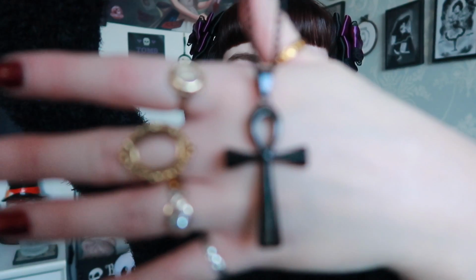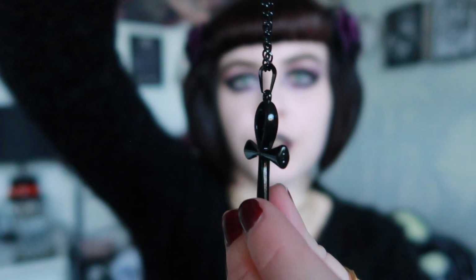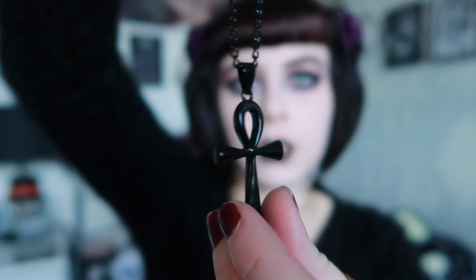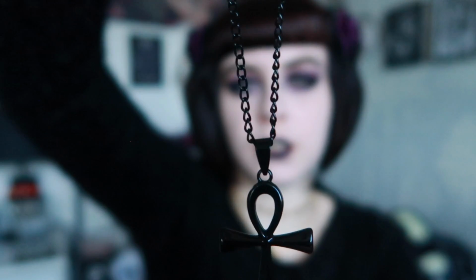The pendant doesn't feel cheapy at all, it has a little bit of weight to it, and it's 3D on both sides, which is cool. So it's this black ankh necklace, and hopefully you can see it's 3D with its details. It's on a black chain, and I think you can adjust this to any length, because the clasp is small enough.